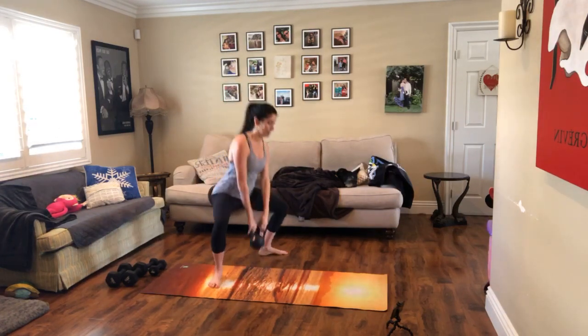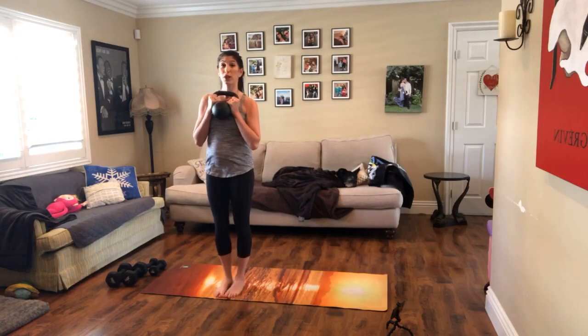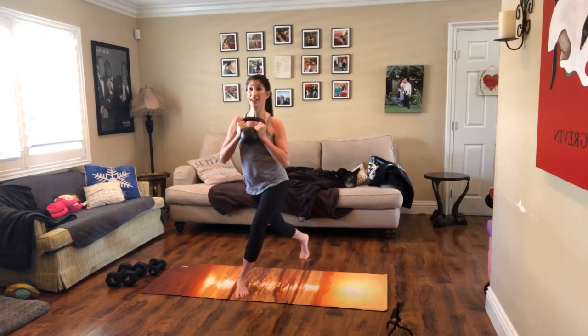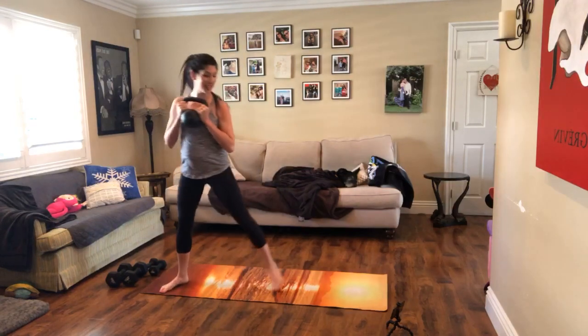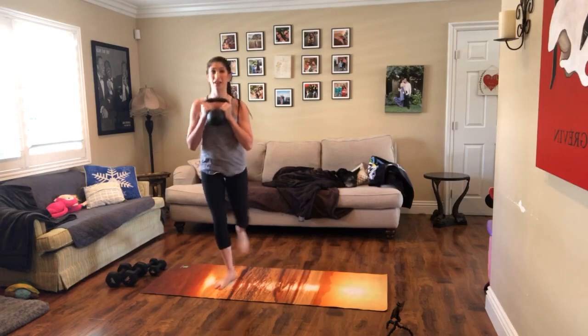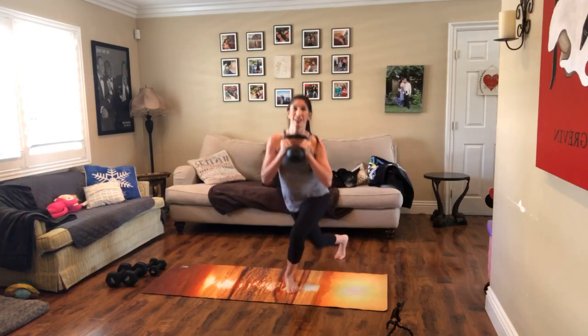One more. Awesome, guys. Curtsy lunge. We're going to cross the left foot behind the right and bring it out a little. Chest tall. Go into a little curtsy. And then we'll switch. Other side. Chest tall. Getting a good stretch in those hip flexors, those quads.